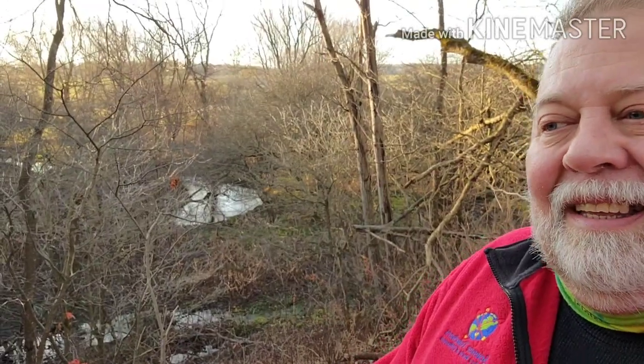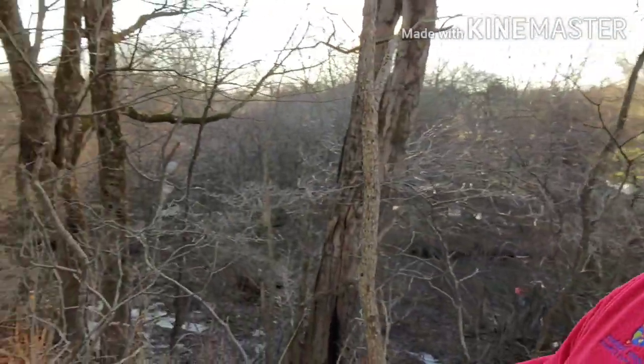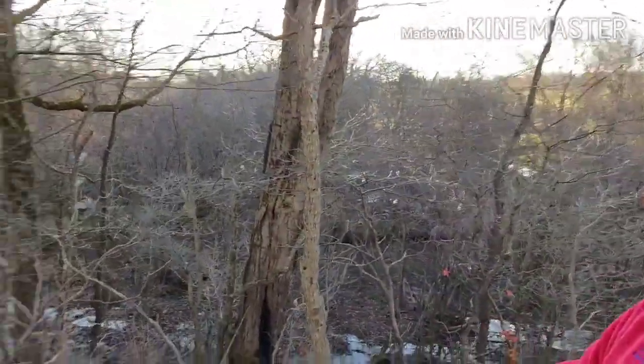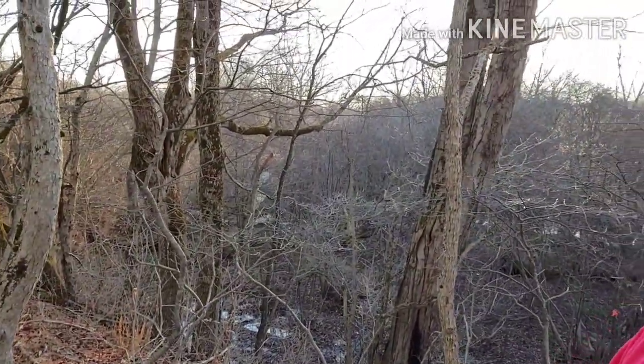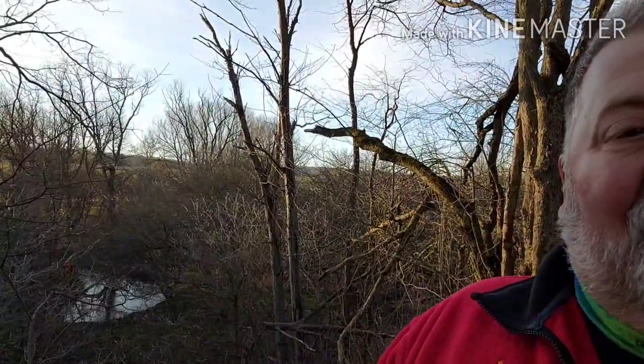Well, there's French Creek behind me, and it runs along here. I don't know if you can see the other half of it here. Doesn't look too impressive right now. They've had some water and rain, but not a terrible amount for this fall. So, yeah, this is a pretty neat little trail, this Conservancy trail.